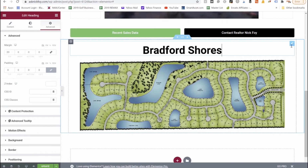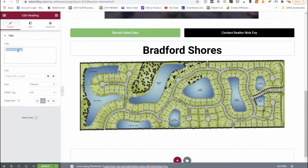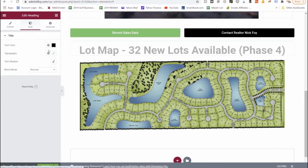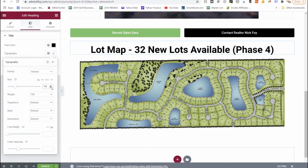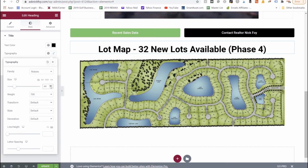All right, and I'm going to go ahead and change the text now so it doesn't say Bradford Shores. We need to give this section its own title. So I'm going to call this the lot map, 32 new lots available. Again, we'll go back to the style tab here under typography, and we'll go ahead and shrink down the font a little bit. So we'll give this maybe a 44 font size.